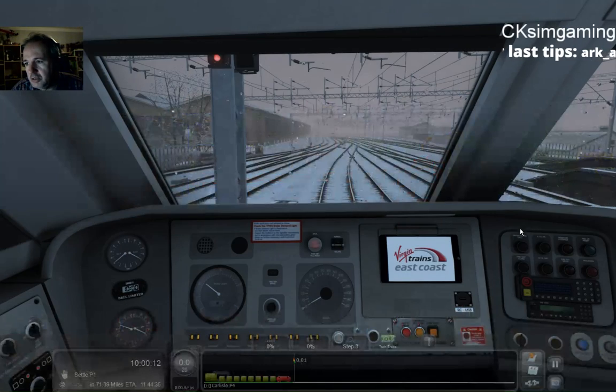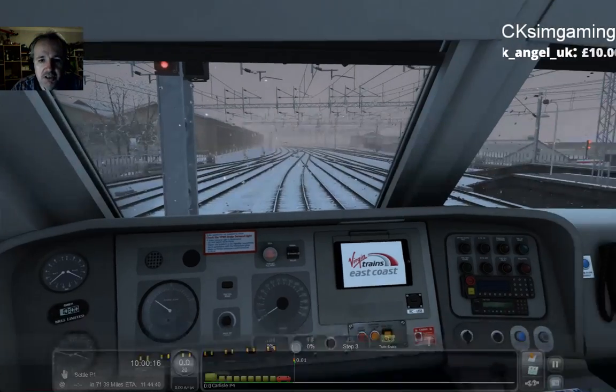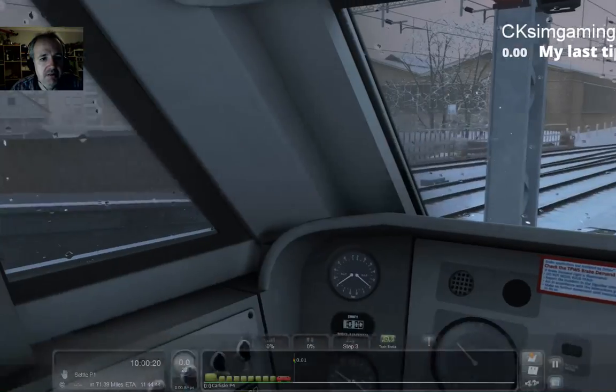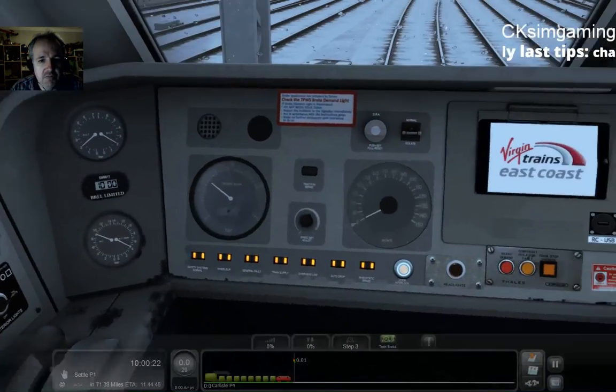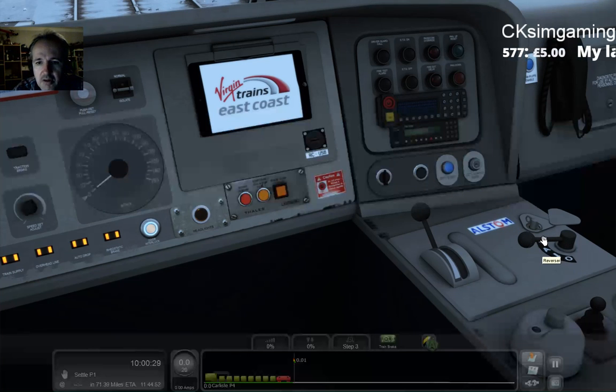Put it on now. Ta-da. Right then, so here we are, Virgin East Coast. Right then, here we are. On the train, just put the key in. Ta-da. Right then.